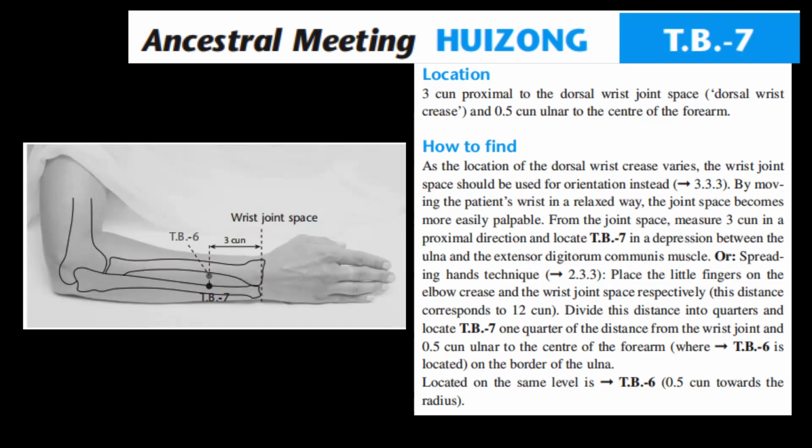Or we can use the spreading hands technique. We place the little fingers on the elbow crease and the wrist joint space respectively. This distance corresponds to 12 chun. Divide this distance into quarters and locate Sanjiao or triple burner 7, 1/4 of the distance from the wrist joint and 0.5 chun ulnar to the center of the forearm, where triple burner 6 is located and on the border of the ulna. It is located at the same level as triple burner 6, which is 0.5 chun towards the radius.